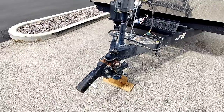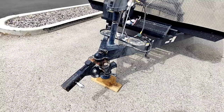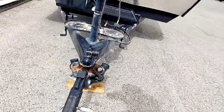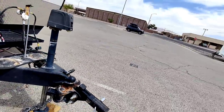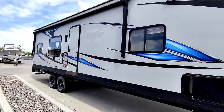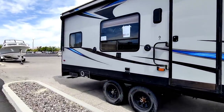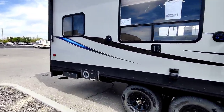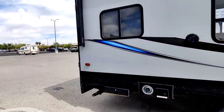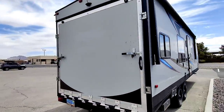Oh, wow. I was going to say, okay, so someone just put a hitch lock on their thing to try to keep somebody from stealing the trailer. Okay. Well, that's actually a smart idea. All right. But, yeah, she's a little rough on the exterior, and they want to sell this for $35,000. Negative. That's all I can say. Negative. It's not happening. Nope.